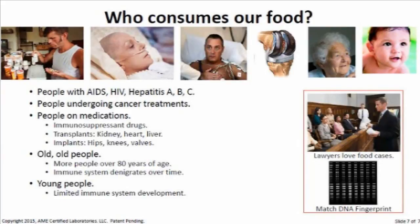Why is all of this discussion about food and contaminants so important? If you have anyone in your house that fits under these categories, you need to really seriously review your food safety procedures. Anybody with AIDS, HIV, hepatitis A, B, and C, people undergoing cancer treatments, people on medication regimes. How about immunosuppressant drugs? If you watch television at all, you need to constantly look at those commercials that espouse pharmaceutical products that are going to help you make your life wonderful, walking through flowers. That's great. What they don't tell you is that a lot of those medications will reduce your ability to resist infections, contamination from bacteria. If you have a transplant like kidney or hearts or livers, you know this already.